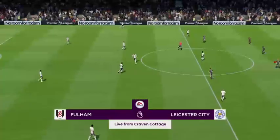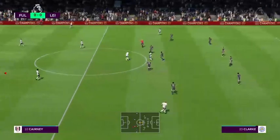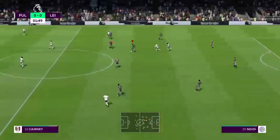Yeah, thanks, Martin. I think both teams here are going to be positive. They are set up to attack, so I'm expecting a few goals here today. I don't want to put the mockers on, but I am expecting a few.